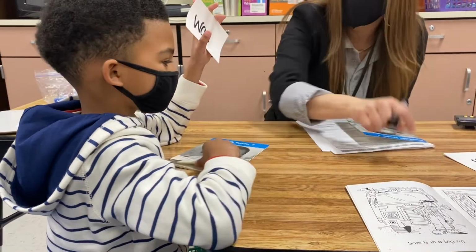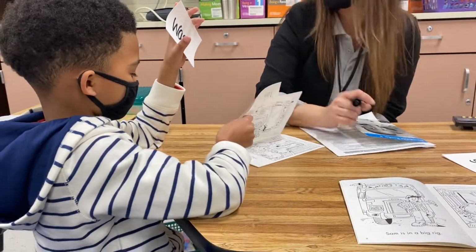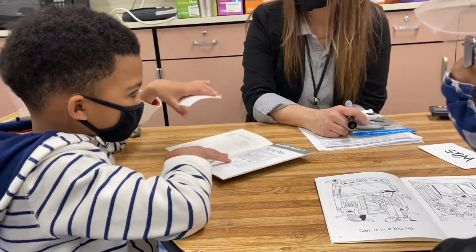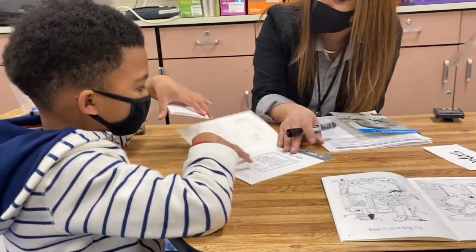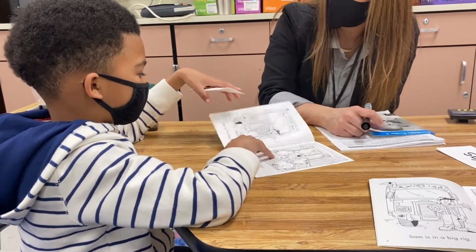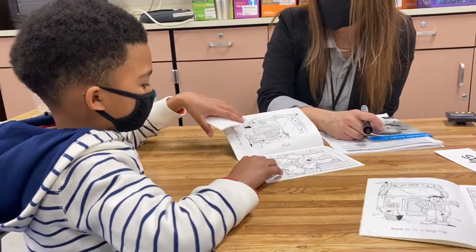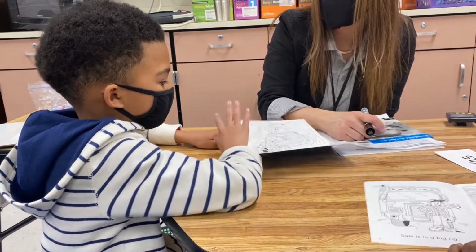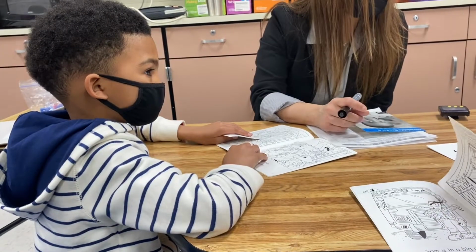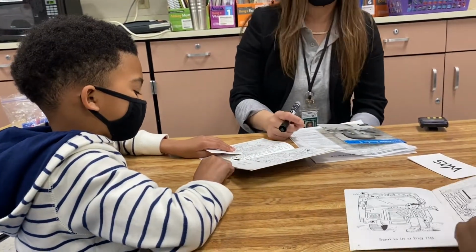Now your turn. Excellent. Ready to tell me something about the story? What do you want to share with us? Anything that you remember about the story? What happened? He is in a big rig. What was he carrying in the big rig? Pigs. And what happened to the pigs? They escaped. They got out. Yes. Were they able to? Kind of, like they escaped. Yes. And I like that word that you used, escape.